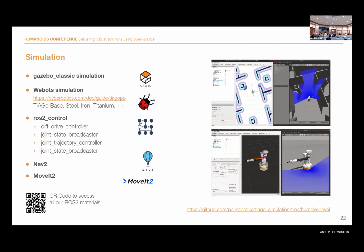About the simulation, I already mentioned the WebOTS, but we also have the classic Gazebo simulation that is online. And now we are working hard with ROS2 control, that I already saw this morning Olivier trying to convince about the use of this layer, because it's very important for the abstraction in order to be platform independent. And then Nav2 and MoveIt2. So we are working hard to use more and more ROS2, because, yes, you know that in a couple of years we will have to leave ROS1 and just pass to ROS2 altogether.